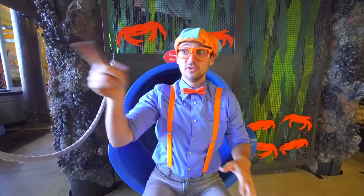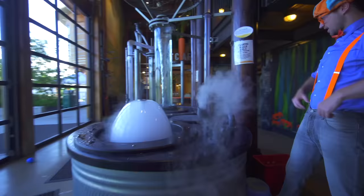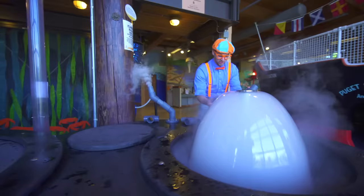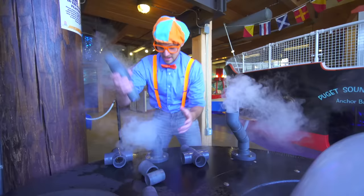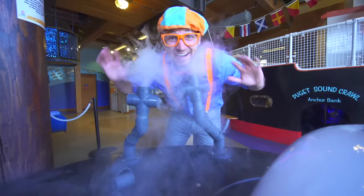Really fun blue spinny slide. Ooh, come over here. Wow, look at this area. Wow, this area looks like you can build with these tubes. Whoa, and there's smokestacks coming out of here. Whoa, whoa, whoa. Hello, can you see me? Hello! Don't worry, I'm right here! Hey! Whoa!